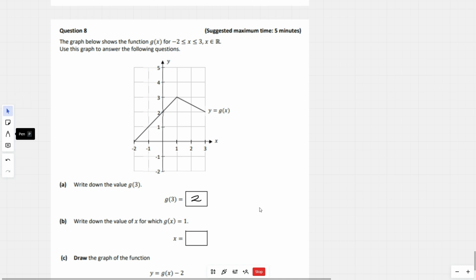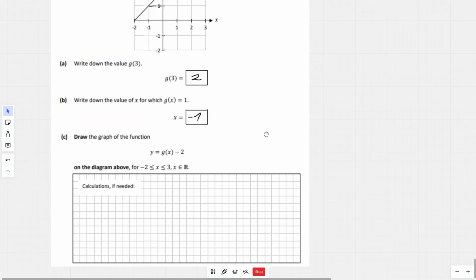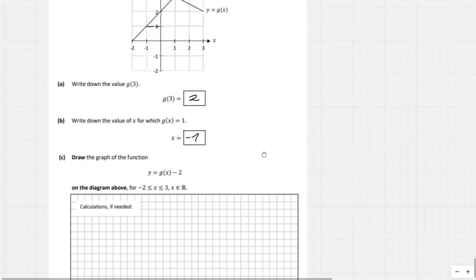Then for part B, we have to write down the value of x for which g of x is equal to 1. So 1 will be our output in this case. If we go across to here, the value of x for which g of x will be equal to 1 will be -1. So it's just working with the graph. Then for part C, we have to draw the graph of the function y equals g of x minus 2 on the diagram above for the same limits, from -2 to 3.